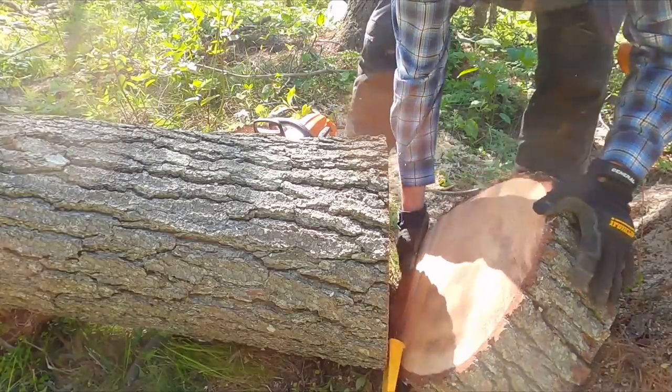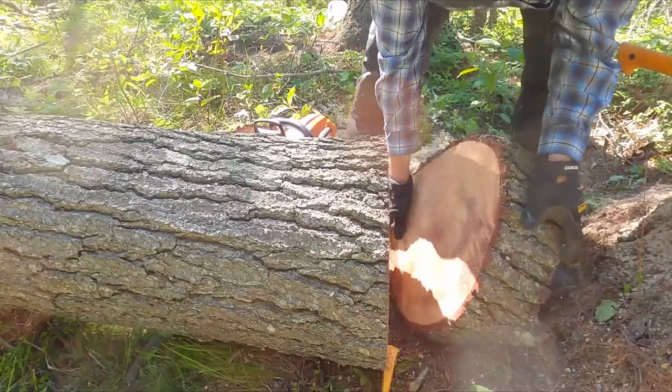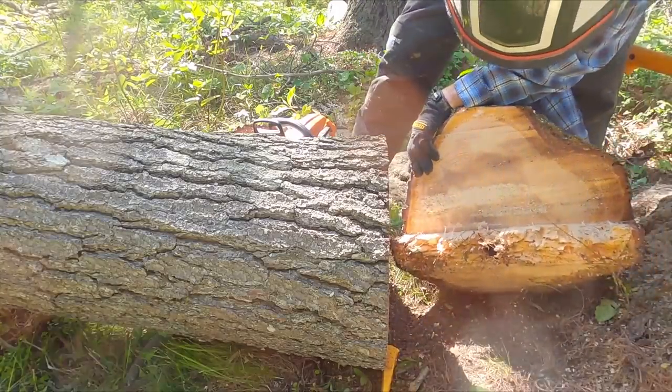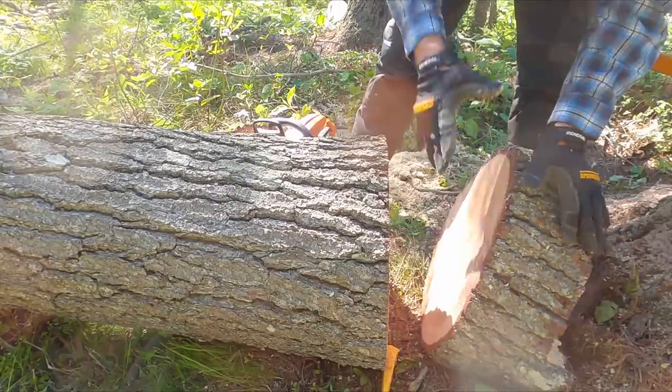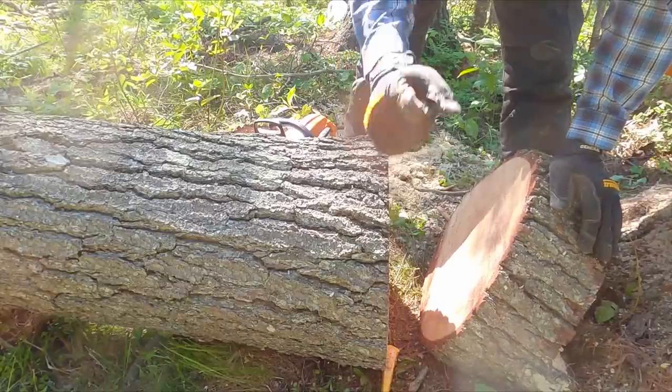Nice, that is a sweet log right there. Even that little hole that was in the middle didn't even go up 6 inches. Oh, it's great, and I measured it out. I can get at least 2 12-foot logs out of here that are almost perfectly straight.